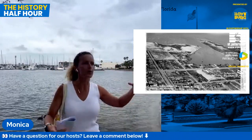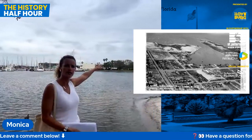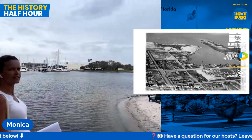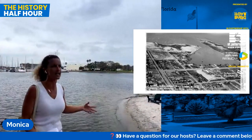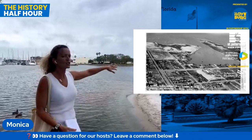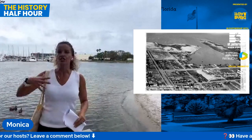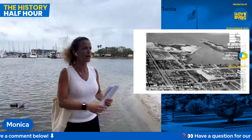During the 1920s land boom, we get even more development. And so the neighborhoods of Roser Park, which are beyond us that way, and the Old Southeast that way, are developed during that time. John's going to show you some historic photos of what the shores of Bayboro Harbor looked like before the expansion of USF moved in here. I'm going to talk about that in just a moment.